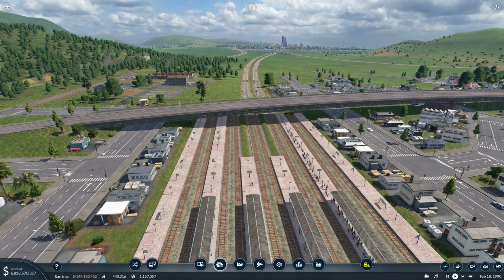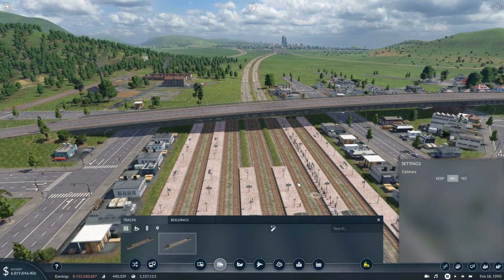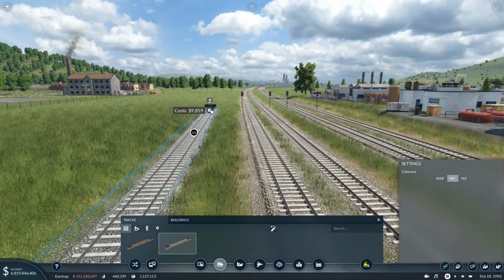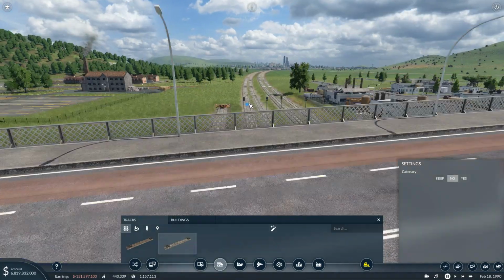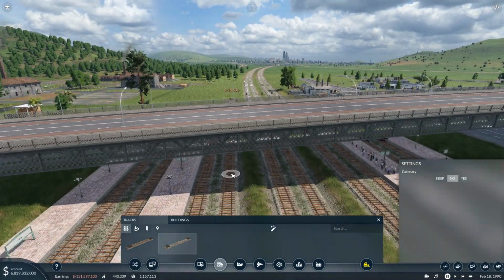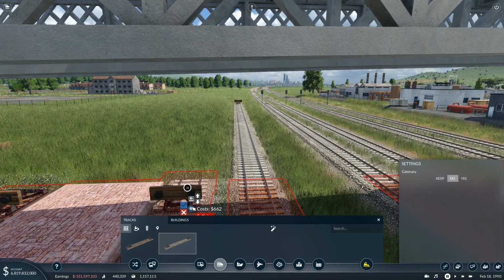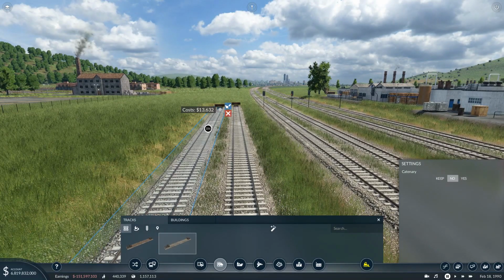Right. I'm going to start it from this side now. I'll pause the game again. Right, now that's... Yeah, that's flat with that. And that's sort of what we're needing. Oh, no. You... Go out there.